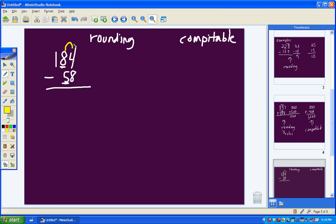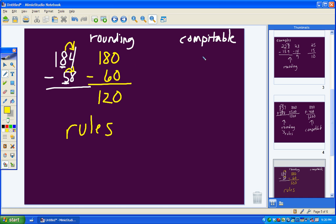Okay, for rounding, I look at the 4. That tells me to round down, so I'd have 180. Then I look at the 5, and the 8 next door tells me round up, which would make 60. So 180 minus 60 would be 120. So that is rounding. I used rules. Compatible numbers, I could say 200, and then I'll do 100, and I get 100. I didn't even have to really write that out. That was just easy in my head. And I am close to what the rounding estimation would be.